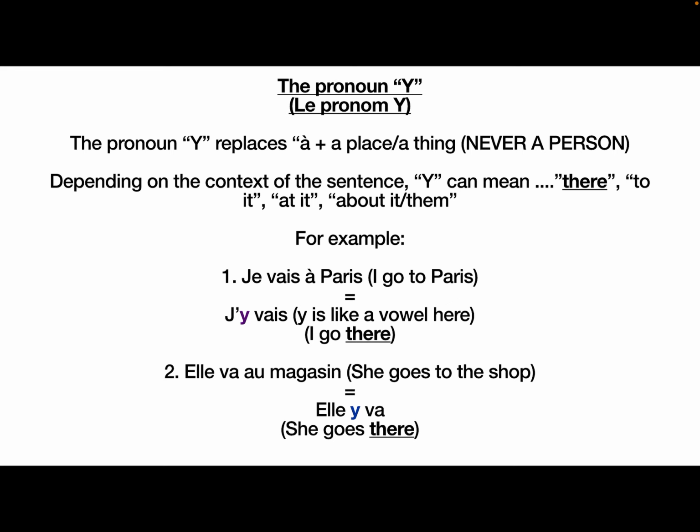So instead of saying I go to Paris every year, I go to Paris because I love it, I go to Paris with my husband, you want to say I go there. So you replace à plus Paris with the pronoun Y because you're replacing à plus a place. Okay? So you put the Y before the verb. So when you do that, the je and the Y come together. The Y is treated like a vowel. So that's why it becomes J apostrophe.